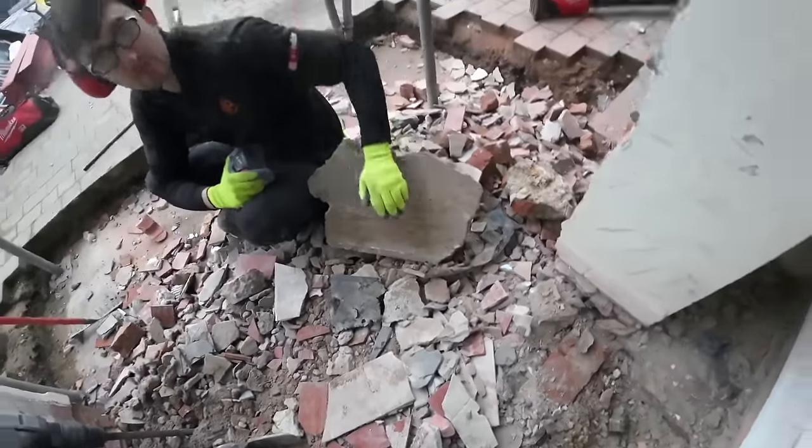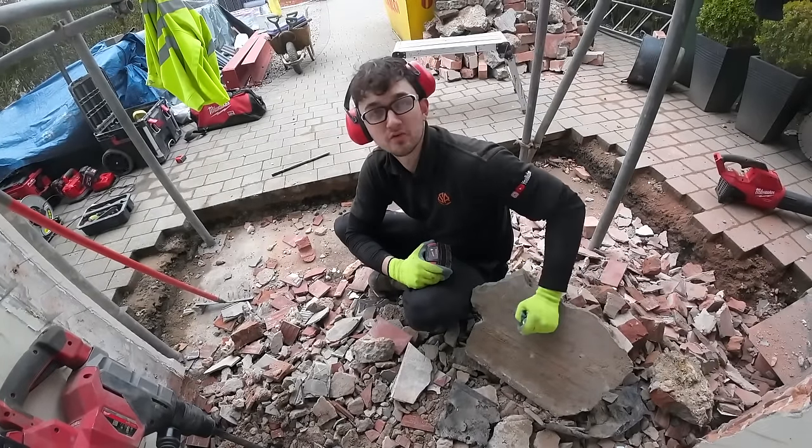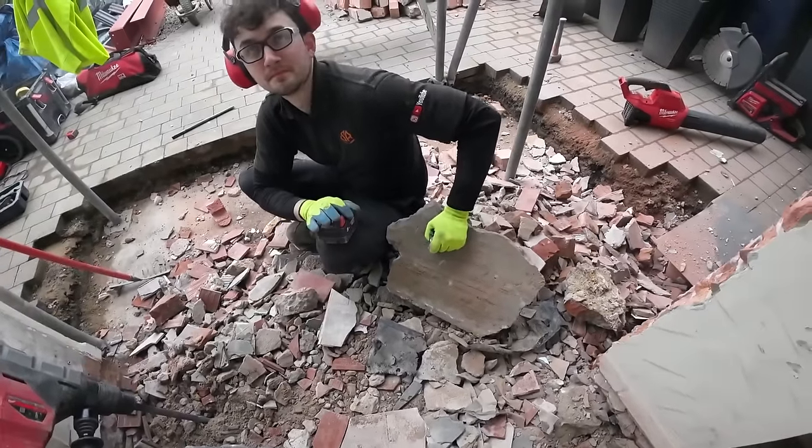So, like I said before, it's not good. It's not good in general, but it's good for us because we're demolishing it. Yeah, the easier the better for us. Yes. But yeah, it's going to be so much better, this porch. It's going to be brilliant.